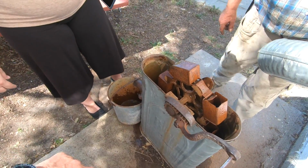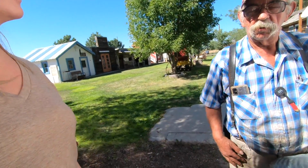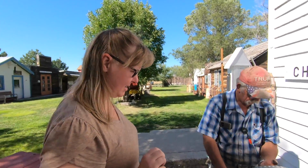It's not going down to a well, is it? No, it's going down into a 55-gallon barrel. Oh, gotcha. Okay. Cistern pump. So you'd add a well and fill the cistern, which is basically a holding tank.